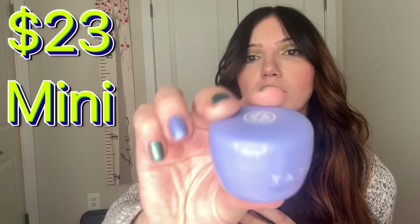And then we have from Tatcha, the Dewy Skin Cream. Super cute. I love the purple. Just bougie. This is barely any product, but Tatcha is outside of my price range for skincare, at least right now in my life. But it's always nice to try a little thing.